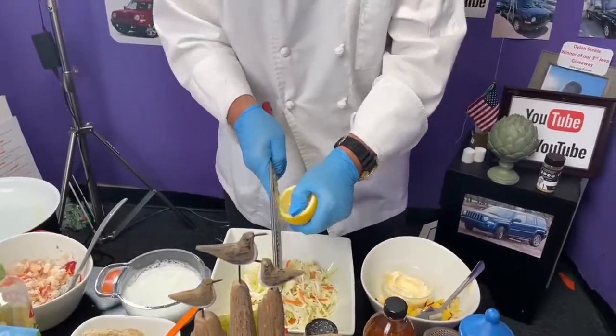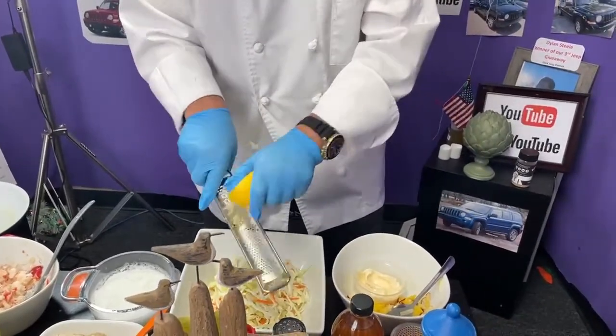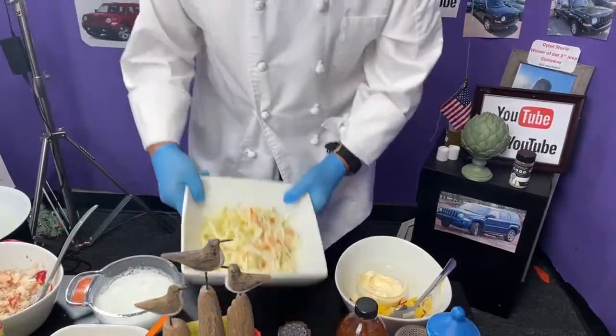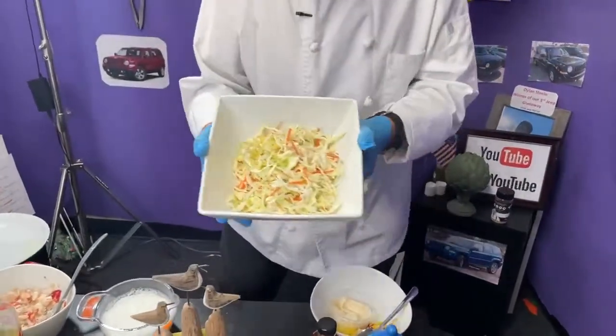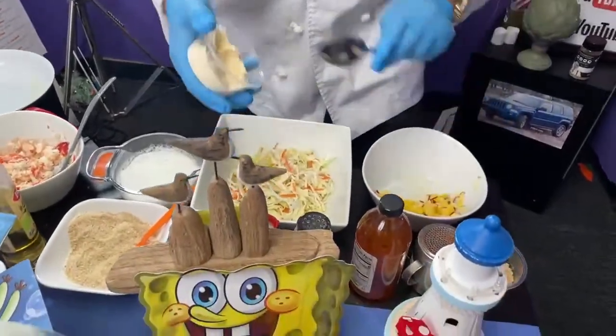So anyways, we are getting some lemon zest. Well, yeah, lemon zest. I just wanted to show you that because that's kind of cool. Nobody I've ever seen puts lemon zest in their coleslaw. We start with a little lemon zest, and of course, it's going to require some mayonnaise.